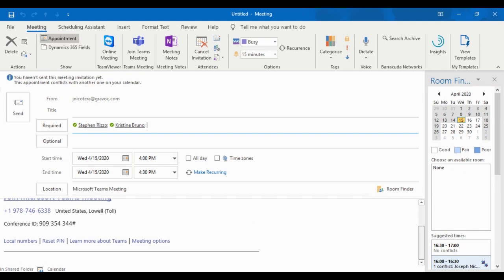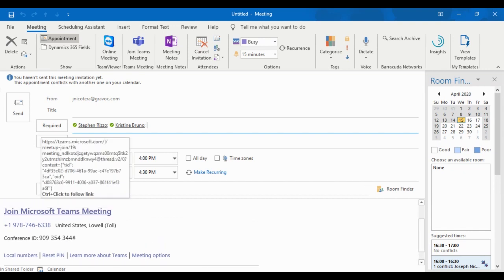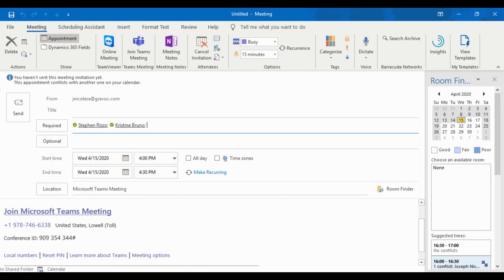And all that they would have to do when they receive this notification is click Join Microsoft Teams Meeting. Teams opens up and video and audio will just start working. In addition, I have an audio conferencing license. So a user that gets this invitation would be able to call this number and enter the conference ID and just join on their phone if they didn't have Microsoft Teams.